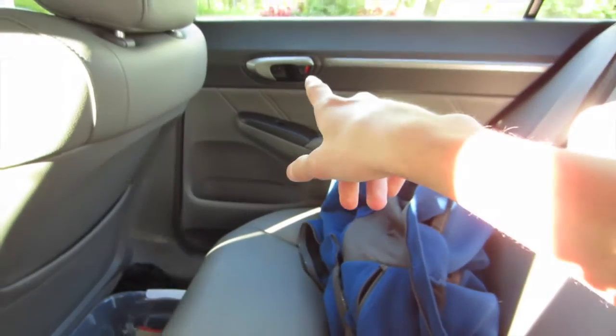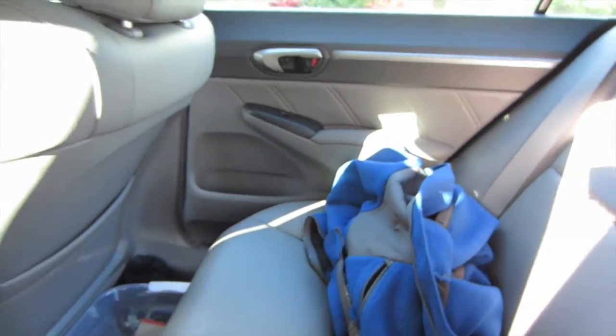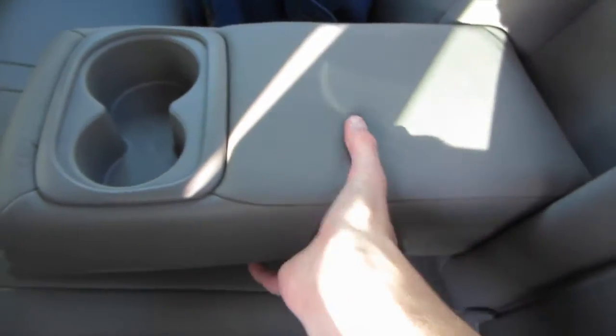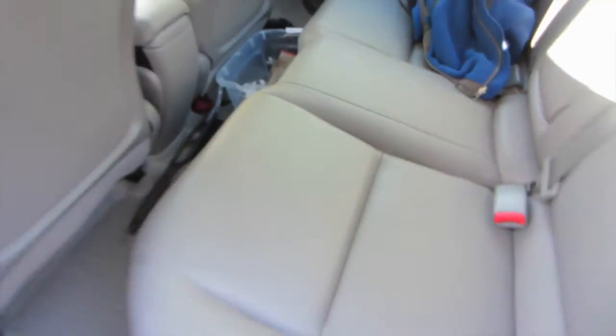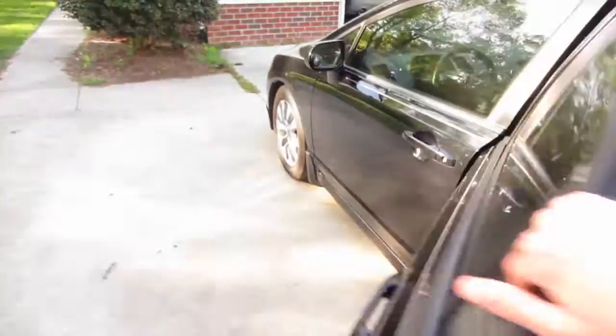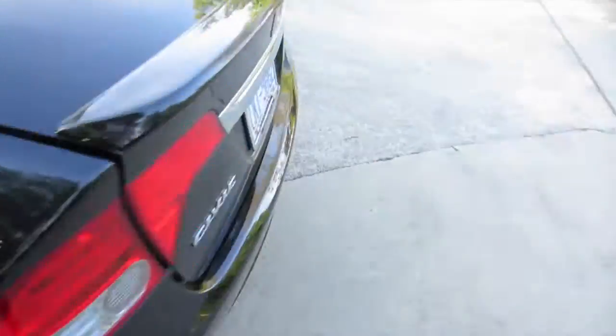That lock regulator broke, so we had to take the whole door panel off, and Dad replaced that for me. Coming back here, the armrest looks basically brand new. If you didn't know, all the interior lights are LEDs, and the license plate lights are too. I like it. Some people think it's tacky, so what? Get a life.